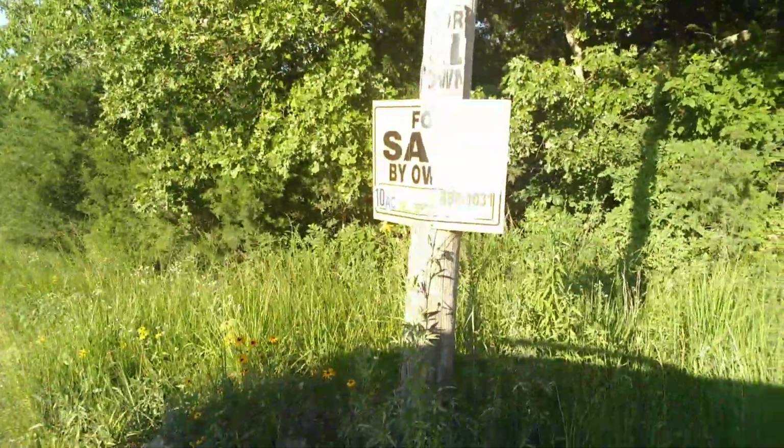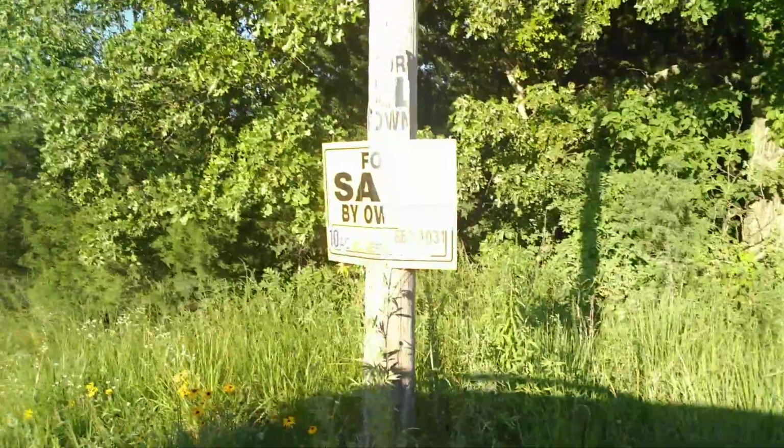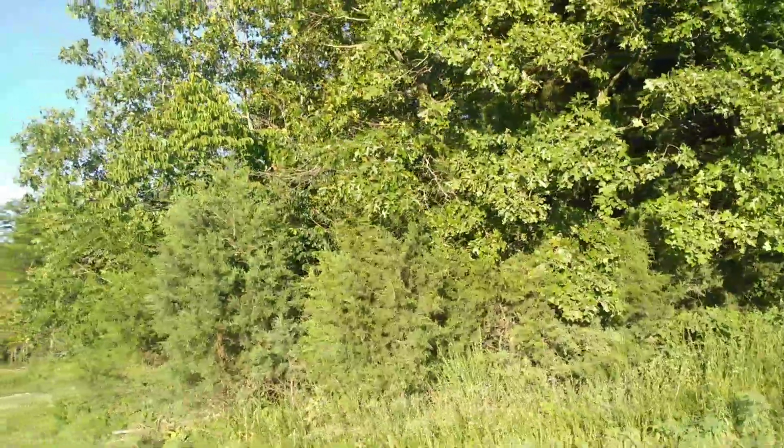So whatever's back in there, and I'm going to guarantee you, it's going to be wild and a lot of firewood forever and ever and ever. Never run out of wood. Just get rid of a rocket stove.